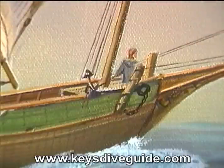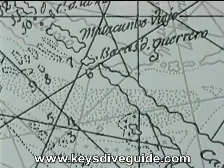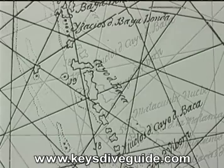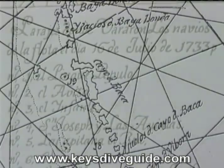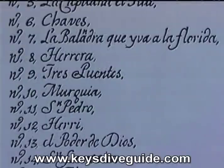A Spanish ship comes down from St. Augustine and assigns a number to each wreck sighted. Moving from the north to the southwest following the Keys, the positions of 19 wrecks are charted. As salvage operations proceed, the names of the vessels are assigned to the numbers.